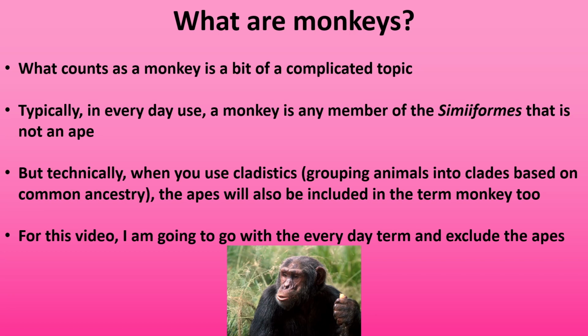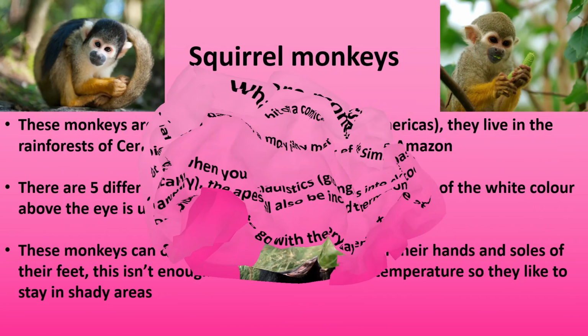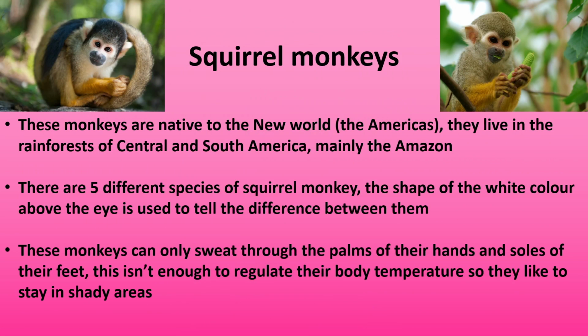But technically, when you use cladistics, which is grouping animals into clades based on common ancestry, the apes will also be included in the term monkey too. But for this video, I'm going to go with the everyday term and exclude the apes. So let's start with squirrel monkeys.